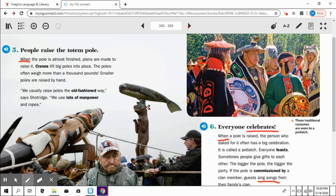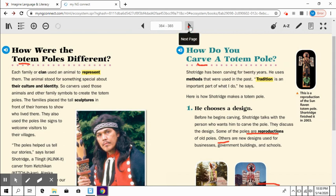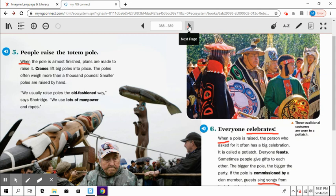I want you to think about the sequence, the steps that these people take to create the pole. Go back and think about what they did. First, you pick a design. Next, you have to find the right tree. Then you carve it. After that, you have to paint it. Then it gets raised up. And last, you have a big celebration. So I hope you are focusing on those sequence words: first, next, then, after, and last. Those are really important in English when you're telling the order something happens in.